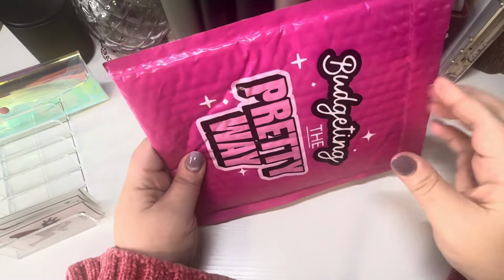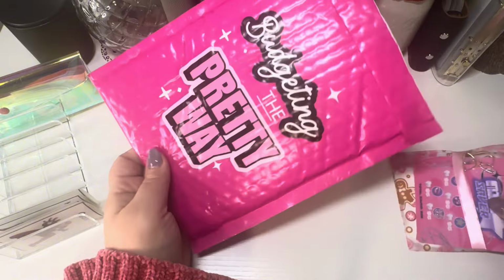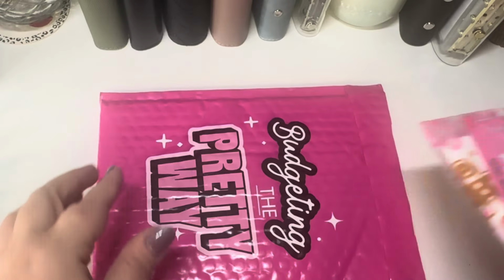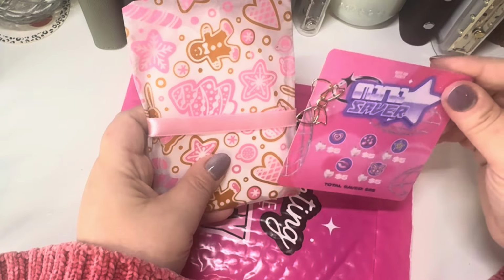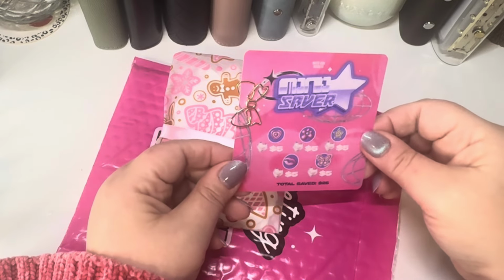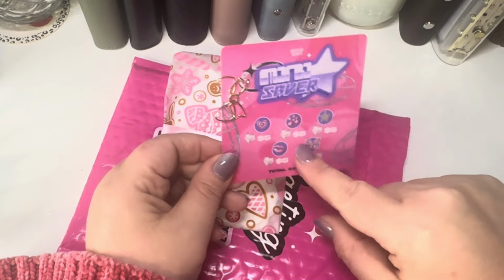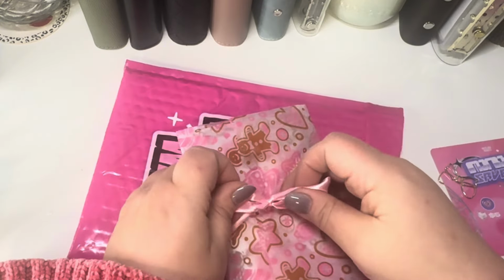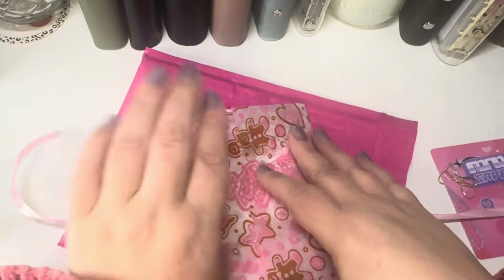Okay, we have one more happy mail. Look at this. Oh my God, this is so awesome. So this is for, and I apologize if I'm saying it wrong, but I'm pretty sure it's Hot Girl Budgets. So here's my freebie, love it. Save total of 25 in this super cute clip. Gotta love the packaging. Presentation is everything.